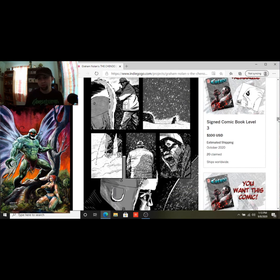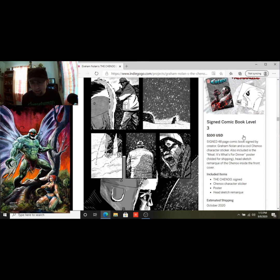Signed comic book level 3. Okay, so we saw 1 and 2. Here's 3. Signed comic book level 3, $100. Signed 48-page comic book signed by creator Graham Nolan and a cool Chenoo character sticker. Also included is the Meat, It's What's For Dinner poster, folded for shipping, a head sketch remark of the Chenoo inside the front cover. So you get a sketch. You see these in a lot of the campaigns, so there you go. Get it all in one.